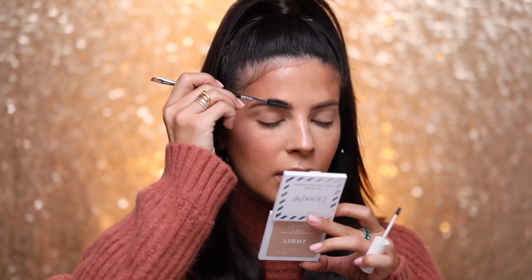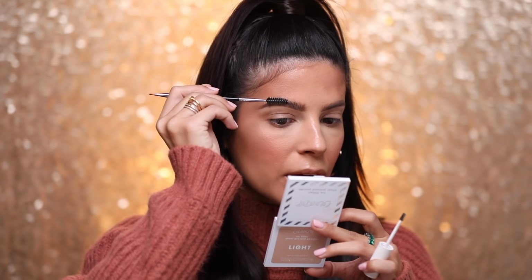Oh, I was out of focus the whole time. Beautiful. Beautiful. My camera loves to sabotage me. I don't know what I did to her, but she loves to sabotage me.